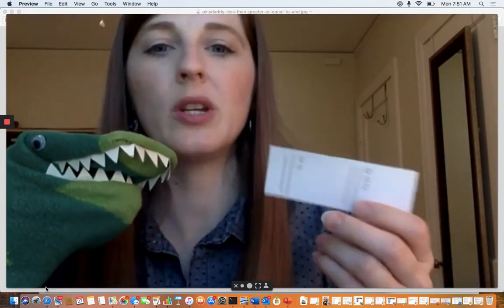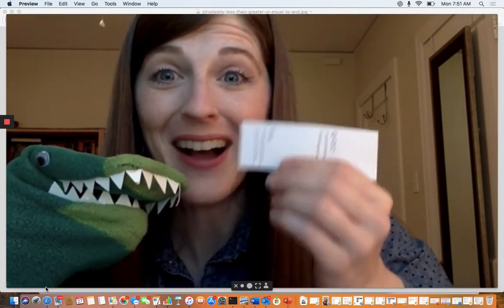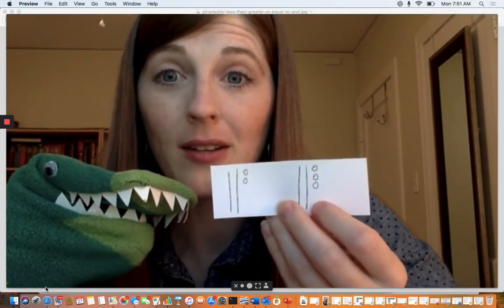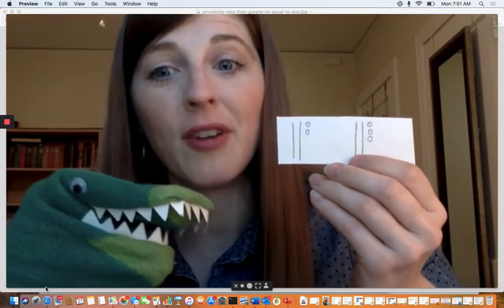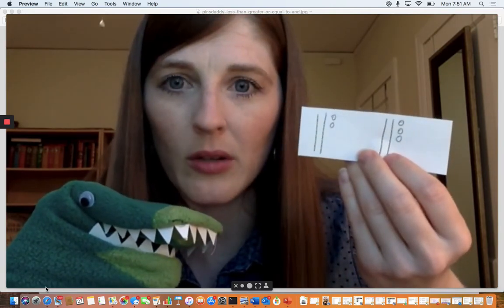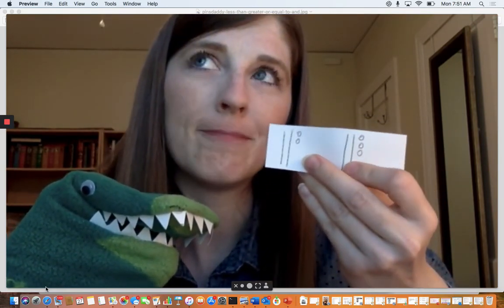So, let's see what you did for 22 and 23. Did you draw for 22 2 tens and 2 ones? Awesome job. Okay, for 23, did you draw 2 tens and 3 ones? You did. Awesome job. Okay, so when we're looking at a number, we compare first the tens. So, 2 tens on 22, and 23 also has 2 tens. So now, boys and girls, what do we do? Right, we have to look at the ones place. All right, well, 22 has 2 ones. 23 has 3 ones. Which one is bigger, boys and girls?